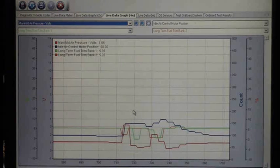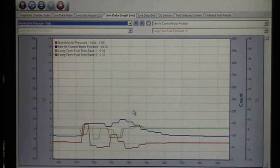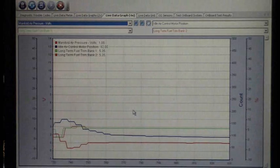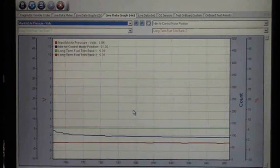God, why is it every time I try to make a simple video, things always go awry like this? And why is the idle air position totally different now, despite the fact that there's not that much change in the fuel trims there?